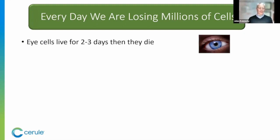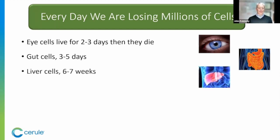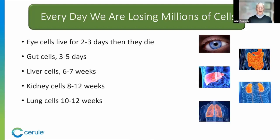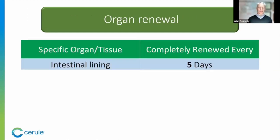For example, eye cells live for 2 to 3 days and then they die. Your gut cells live for 3 to 5 days and then they die as well. Liver cells, 6 to 7 weeks. Kidney cells, a lifespan of 8 to 12 weeks. Lung cells and heart cells, about 4 months. So that's how long these cells live. And then they die and they have to be replaced.